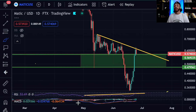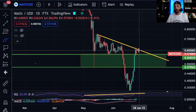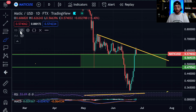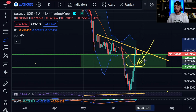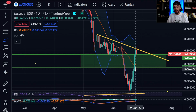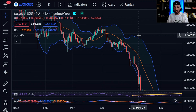So what we need to pay attention to now, the next thing to be on the lookout for, and the way in which I'm going about this, is to pay very, very close attention to this zone between 57 and 47 cents, especially this 20-day simple moving average. Something I know about Matic is that if it breaks above the 20-day SMA, it will oftentimes come back to retest it. Let's go over this, right?